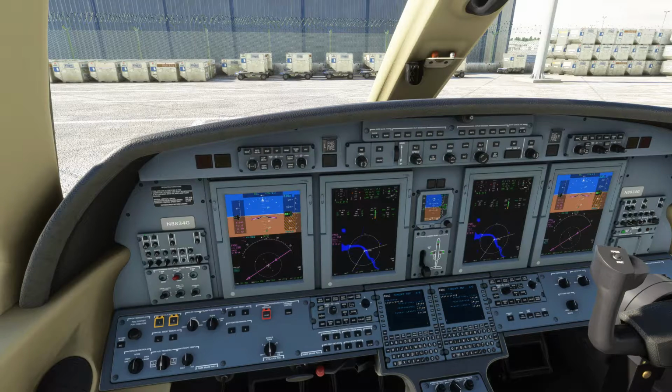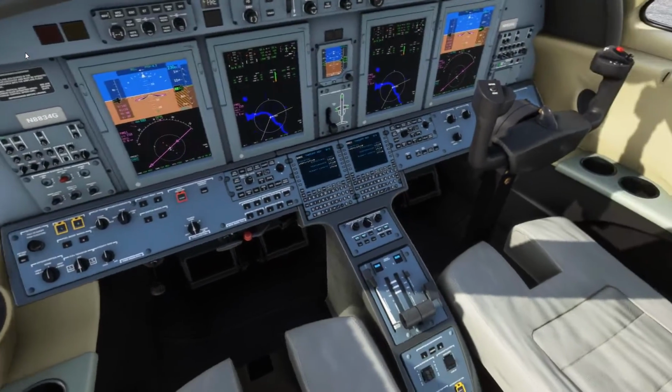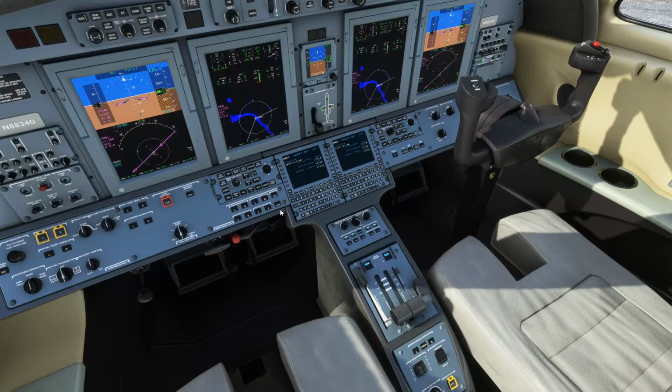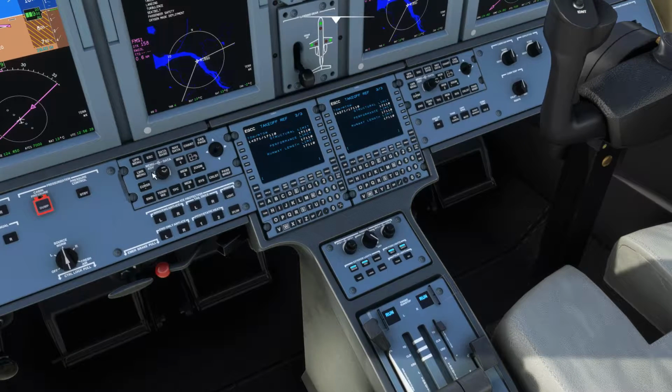Okay. So we're going to be departing runway 23 left here in Manchester, and due to the size of this airport, I'm pretty sure we're going to have a pretty substantial taxi to get there. Yeah, it's going to be a long one. So we're going to go ahead and kick off the passenger briefing, and we're going to get started. I'll be back once the passenger briefing is done. And hopefully we have a decent flight today.